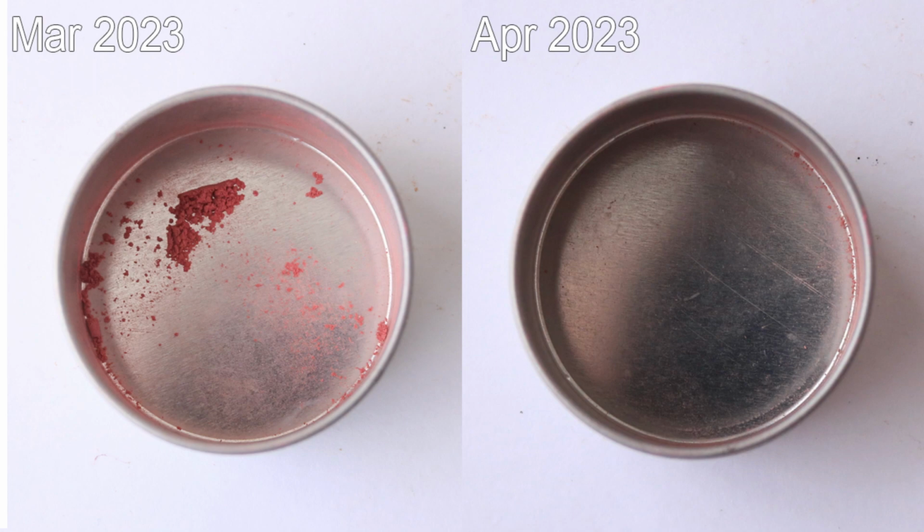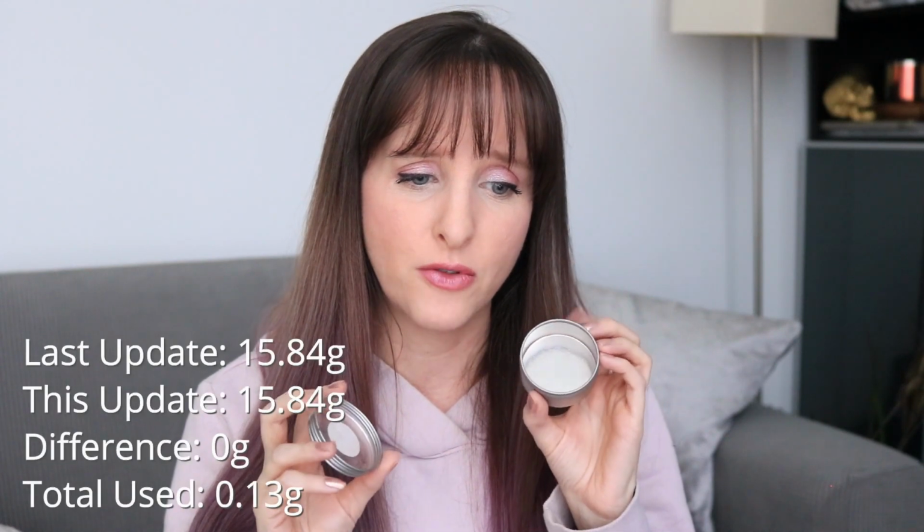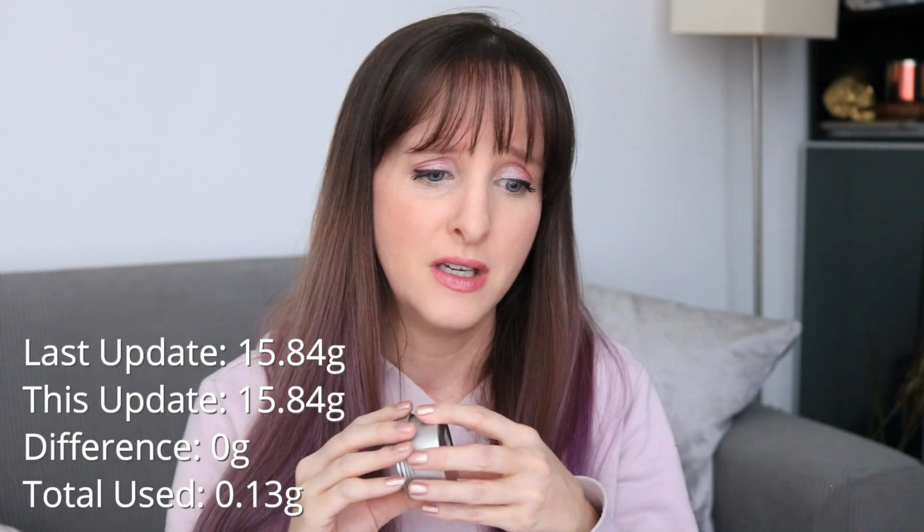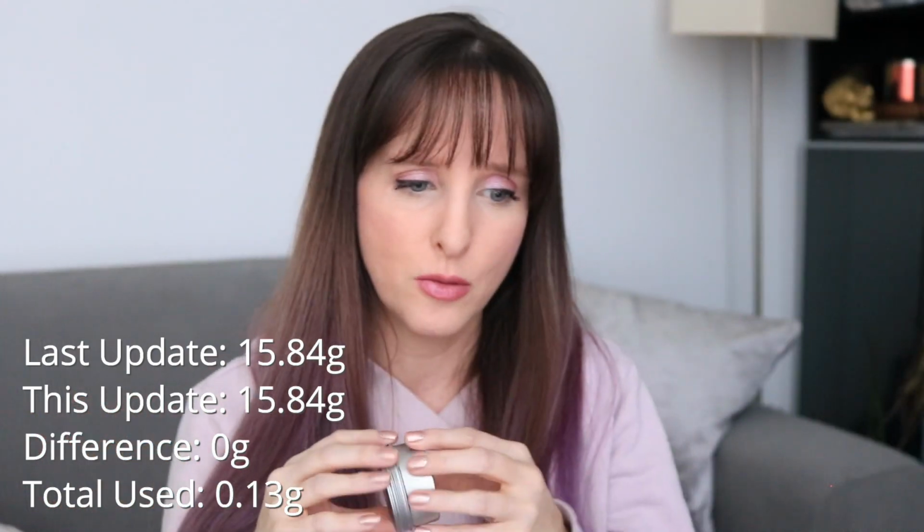So next up is my blush, and I was using this sample from Pure Anada that was in a little baggie, and I put it in this little tin from David's Tea, and it's done. Last update, this was almost done. It was so close to being finished, actually close enough that there was no weight change. So last month this was 15.84 grams. It's still 15.84 grams. So that's a difference of 0 grams, but in total I used 0.13 grams.